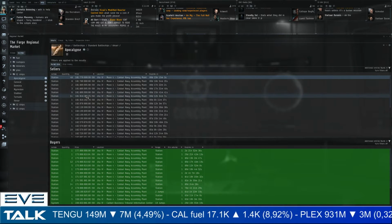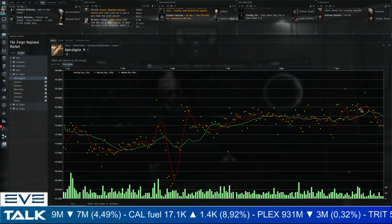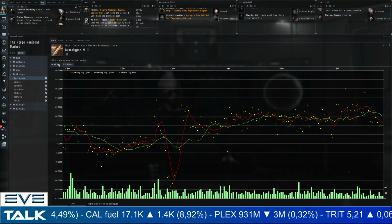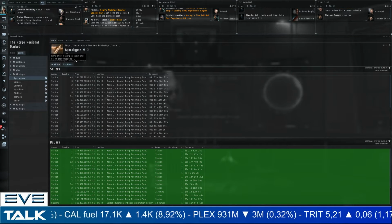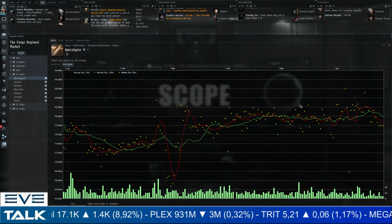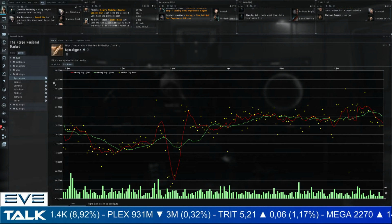Still 48 of them coming in, 14 here, 6, 8, more supply than demand, so we could actually go back towards the 176, I think, if this has some legs and people still bring in a couple more Apocalypse battleships. So at least it doesn't look like the Apocalypse is going to maintain that higher price of 182.